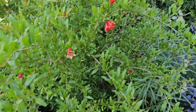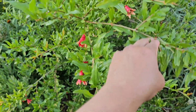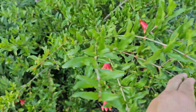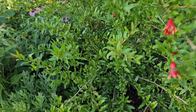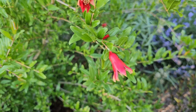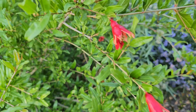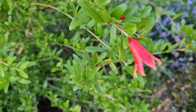Another fruiting plant that I have on my property are my pomegranates. Now, I'm not seeing very many female flowers. There's a couple that are a possibility of being female flowers. This one down here, if you look at it, the base is swollen more than the one above it. Can you see the comparison there? This may possibly be a female.